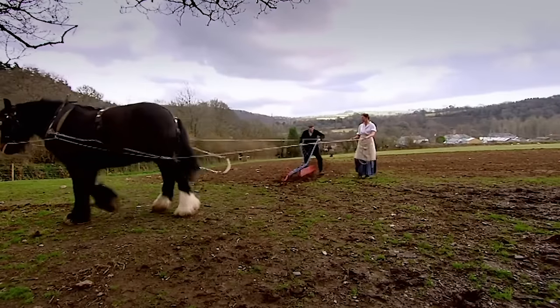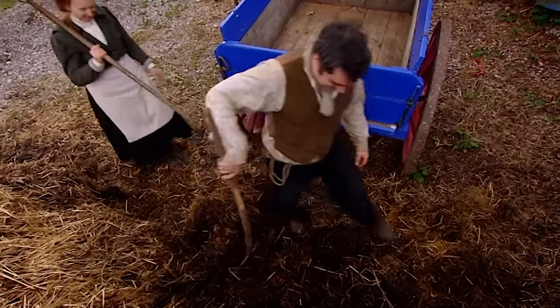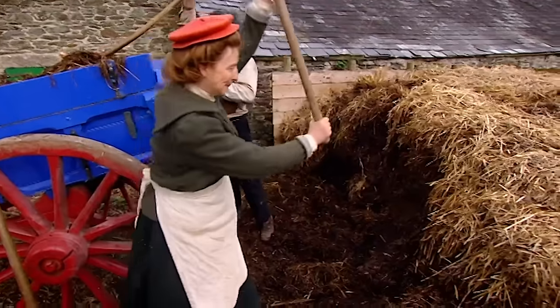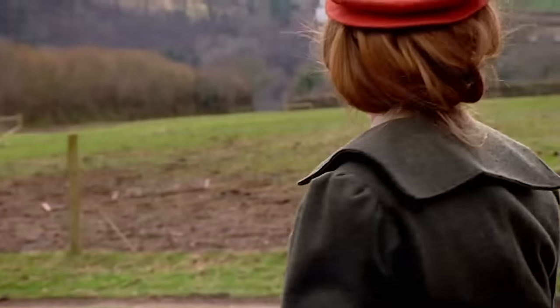To feed the potatoes, the team will need at least 10 tonnes of well-rotted horse dung. I always feel like a little muck miner doing this. So is this a job you envisioned yourself doing on Mother's Day? I don't really care because I'm outdoors and it's not raining. Where's your daughter? That is a good question.